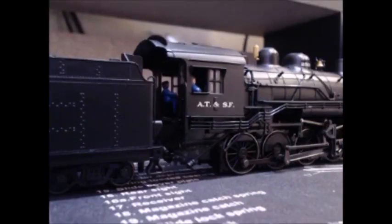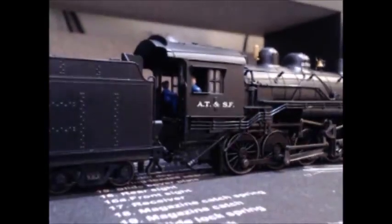Mechanically, they need to work on that still a little more. I'm not taking any points for the motor, but it does have a bit of jerkiness at 1, 2, 3 speed steps. So I would strongly recommend to Bachmann that you get on that and work on that as much as you can, because that's a huge irritation for me. All right, I'm going to stop talking, and I'm going to let you see a sample of the videos that I took of this locomotive running.